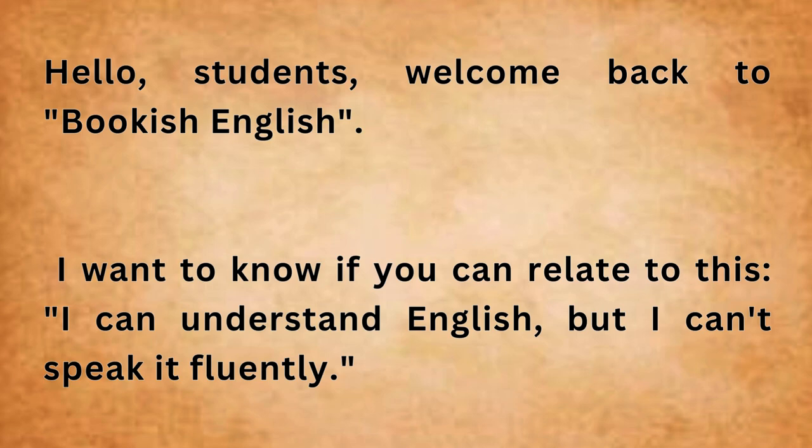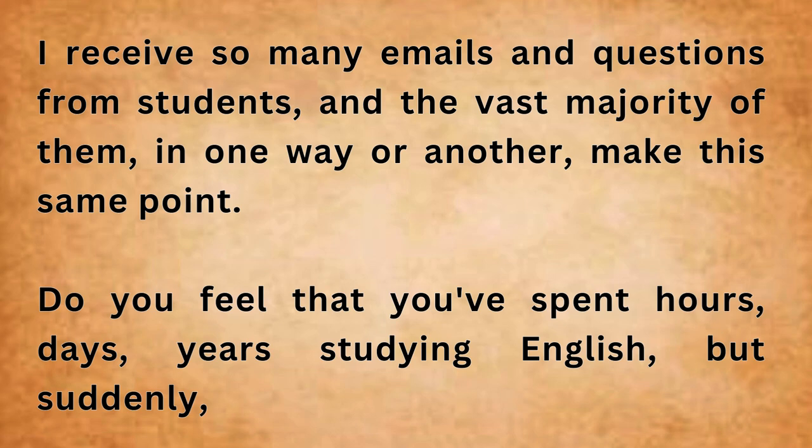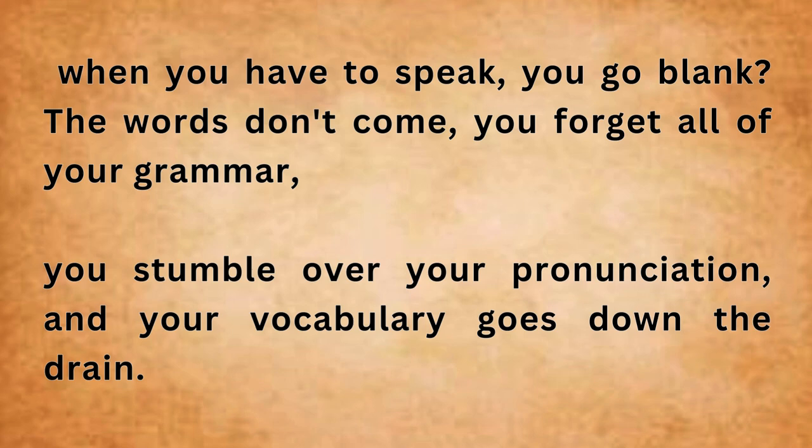I want to know if you can relate to this. I can understand English, but I can't speak it fluently. I receive so many emails and questions from students, and the vast majority of them, in one way or another, make this same point. Do you feel that you've spent hours, days, years studying English, but suddenly, when you have to speak, you go blank?